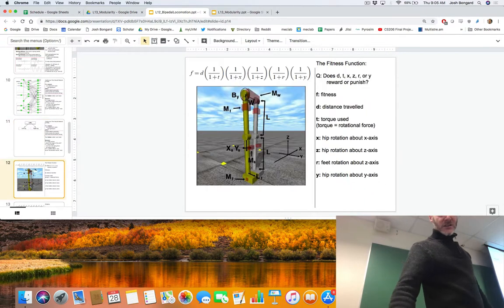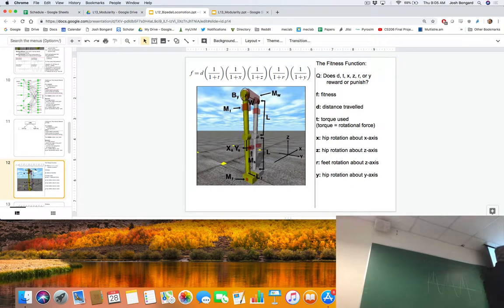Okay, let's talk about the fitness function. As you can see, it's a relatively complex fitness function. Let's start with F equals D. My guess is that the investigators initially did this experiment with just F equals D, and they saw all the silly walks and more that we just talked about, right? So they went back and started to add or multiply terms together. The way to read this fitness function is we want D and we do not want the robot to do T, X, Z, R, or Y.